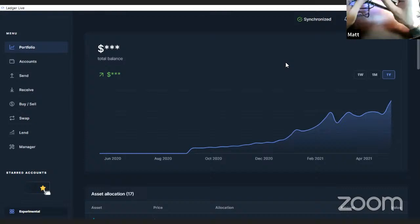So let's see here. I need to put in my PIN code. I'm trying to remember what the PIN code is for this one. Let me get my password book here. Let's see here.